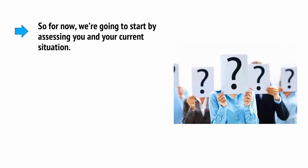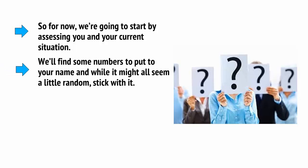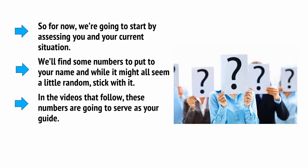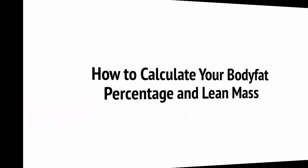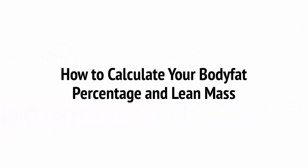That's going to be very important for building muscle, as we'll see in a moment. So for now, we're going to start by assessing you in your current condition. We'll find some numbers to put your name to, and while it might seem a little random, stick with it. In the videos that follow, these numbers are going to serve as your guide. Knowing yourself is crucial when it comes to gaining muscle. So first, let's calculate your current body fat percentage and lean mass.